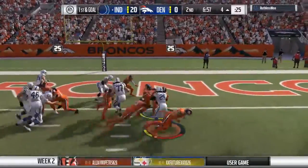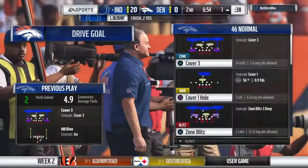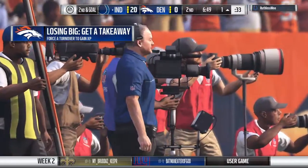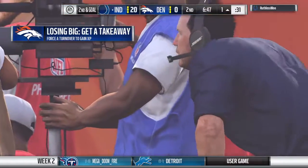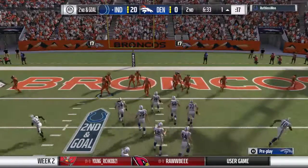Now Blunt, able to get away. That's why you keep the legs churning. Able to get a couple here, but won't get across the plane as they stop him right around the 1. Well, he did get a taste the previous week. He got into the end zone, trying his best to get there in this game. So far, he's been denied.